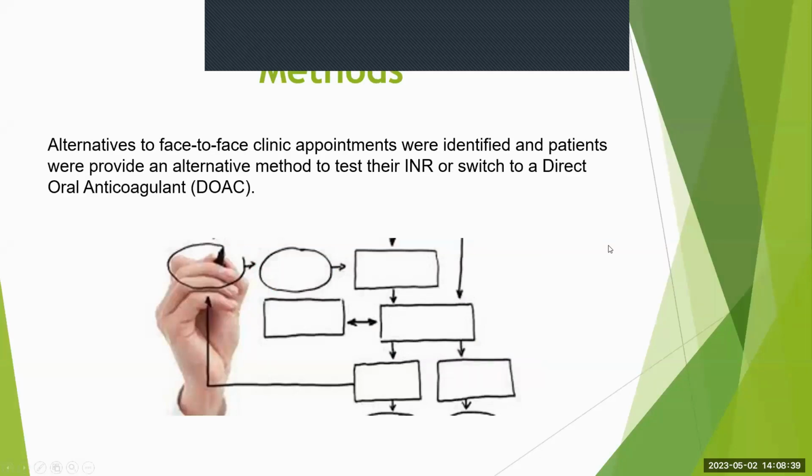Okay, so like I said, we had a lot of patients who were coming in face to face, and all of a sudden we couldn't do this. So we had to figure out how to carry on managing these patients' anticoagulation without getting them in face to face, using point of care testing if possible. We had about 100 patients at the time. So our first job was to go through our patient lists and see who we had on our books, and then start exploring any alternatives that were possible for these patients.